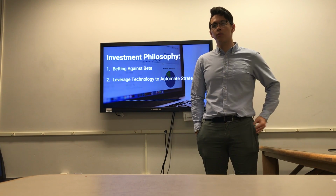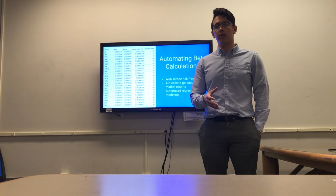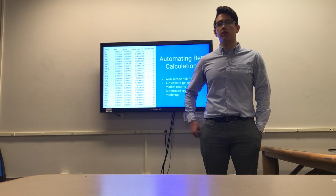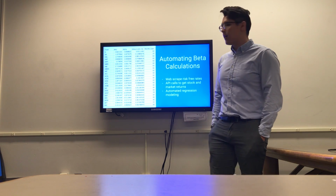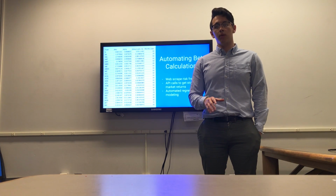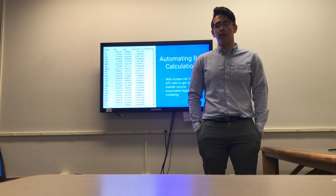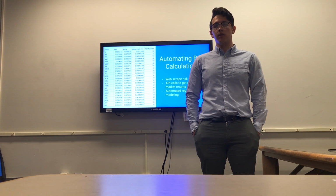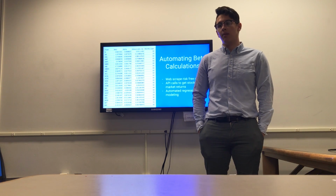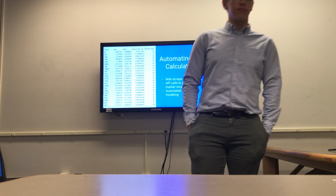As part of this, we also wanted to integrate some automation in terms of computing these monthly beta values for each stock. So how we did that specifically is we wrote some software that would web scrape to get the risk-free rate from the Treasury website. Specifically, we use 1-month T-bills, and then we use API calls to get market and stock returns. And for the market returns, we use the Russell 2000, and then we use automated regression analysis to compute the betas for each stock.